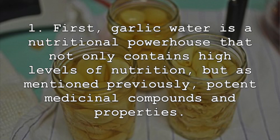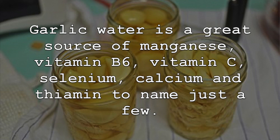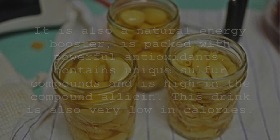First, garlic water is a nutritional powerhouse that not only contains high levels of nutrition, but as mentioned previously, potent medicinal compounds and properties. Garlic water is a great source of manganese, vitamin B6, vitamin C, selenium, calcium, and thiamine, to name just a few. It is also a natural energy booster, is packed with powerful antioxidants, contains unique sulfur compounds, and is high in the compound allicin. This drink is also very low in calories.